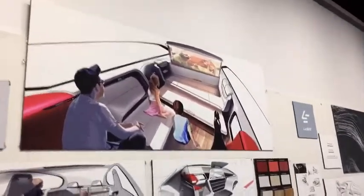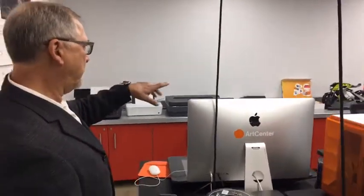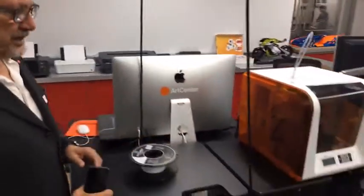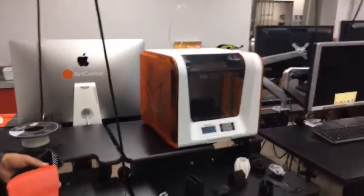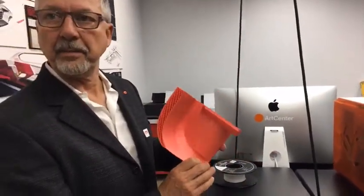So you can see on this side of the studio, we have printing, some 3D printing, different tools, so that you can make complex three-dimensional parts right here in the studio at the Petersen Museum.